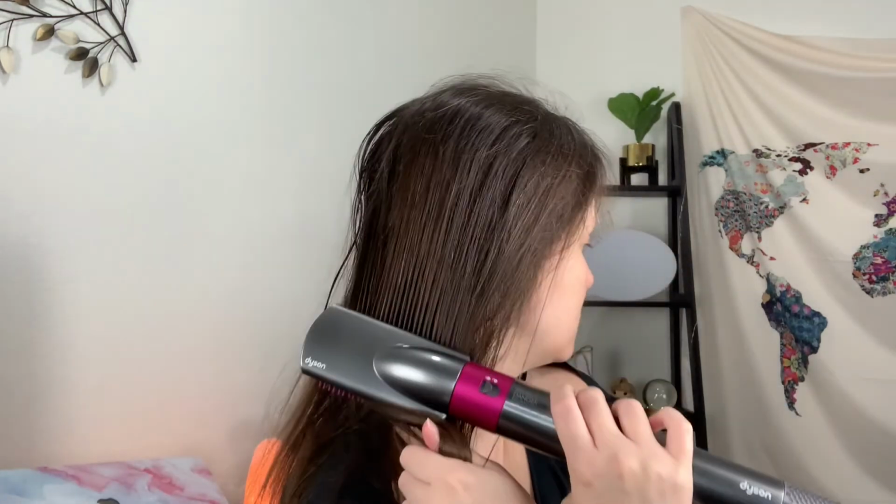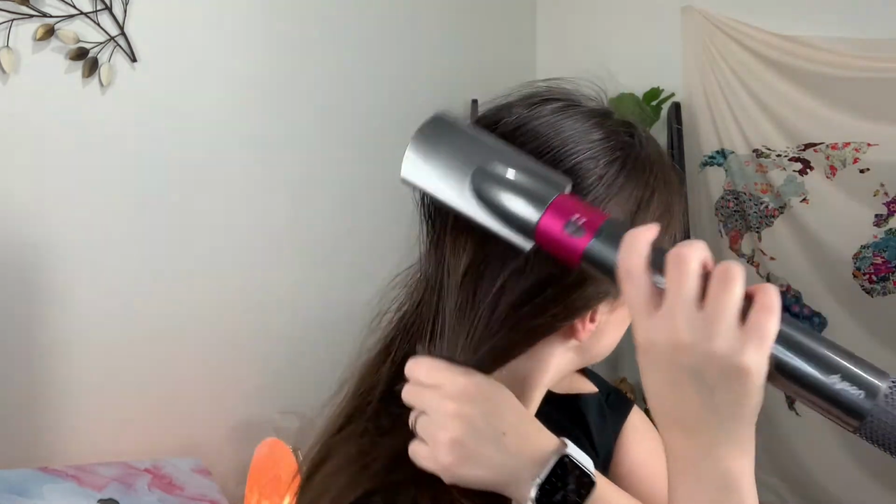And then I leave it a little damp still, because since it is an air-based product, you need a little bit of that water for it to really take the shape. Because I tried before where I had my hair completely dry and to make the curl, and it doesn't really work. So that's something for you to keep in mind as well.